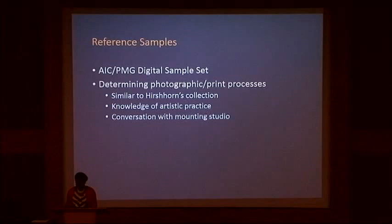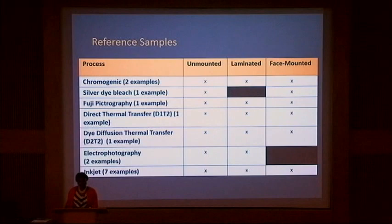The chart on the screen shows the different classes of materials that were mounted, and it includes chromogenic, silver dye bleach, Fuji pictography, direct thermal transfer, dye diffusion thermal transfer, electrophotography, and inkjet, both dye and pigment-based inkjet and drop-on-demand and continuous. Although this totaled 15 unique combinations of materials, 13 were face-mounted, the electrophotographic prints were not face-mounted, and 14 were laminated. The silver dye bleach print was not laminated.